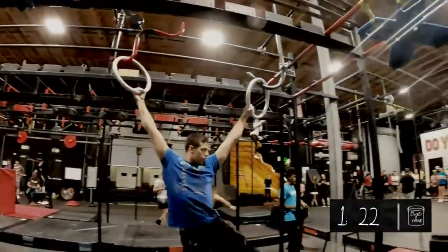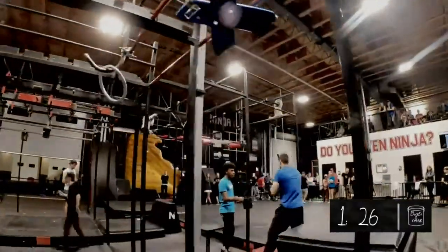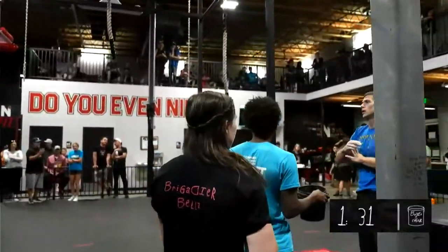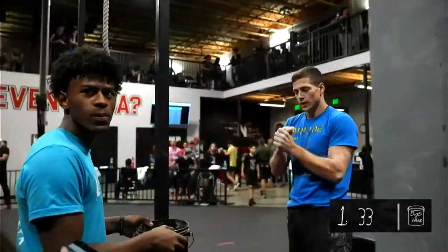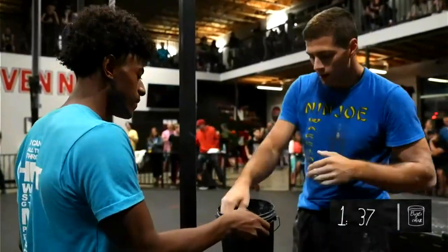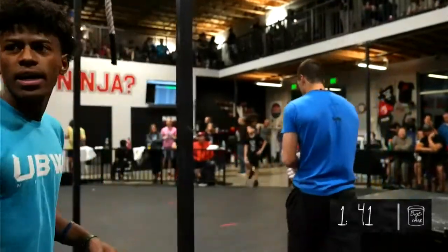Transfers over and quick move to get the dismount. Lines it up, and he's on out of there. Here we go. On to the air surfer. He's got to be very precise landing on those platforms. Minute 35, roughly, coming in. A few more to go. Three more obstacles.